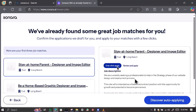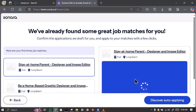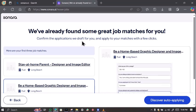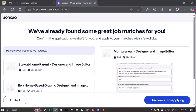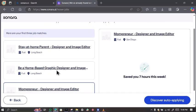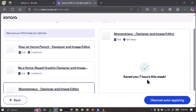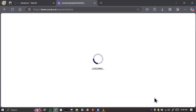You can see here are the first 3 job matches it found for me. We've already found some great job matches for you. Confirm and the application will be drafted for you and applied to your matches if you click. So, stay-at-home parent, designer, image editor, home-based graphic designer and image editor, mompreneur, designer, image editor, and it saves us 7 hours this week. So if you want, you can click on discover auto applying too. This is in Long Beach, this is in San Diego. So click on discover auto. I don't want any of those jobs, that's why I didn't click on any of them.